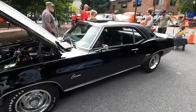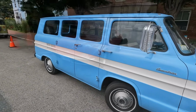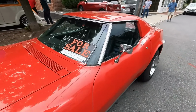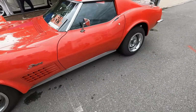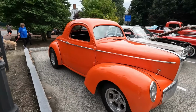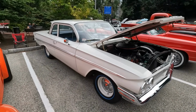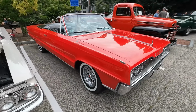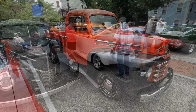Nice. 69. For sale. $23,000 for a 72. Automatic. Glenn's here. Yeah, I think Jimmy's parked next to him. These Jimmys are beautiful. Nice Dodge. $49,000 Mercury pickup. This thing's gorgeous.